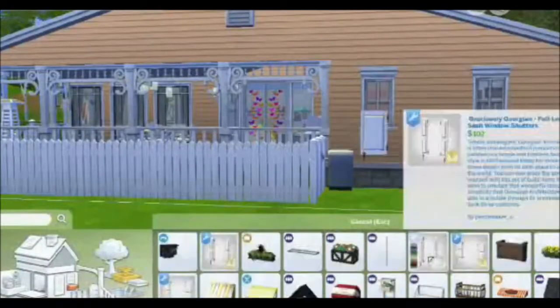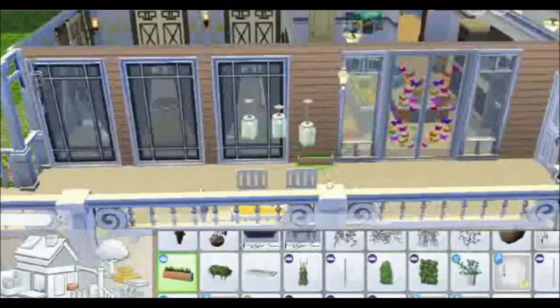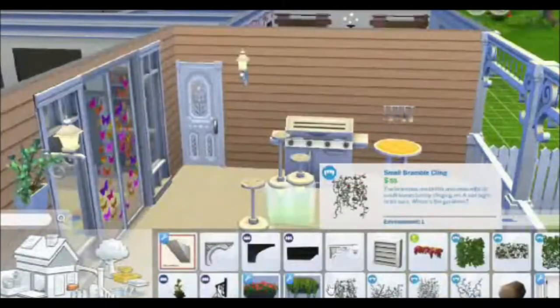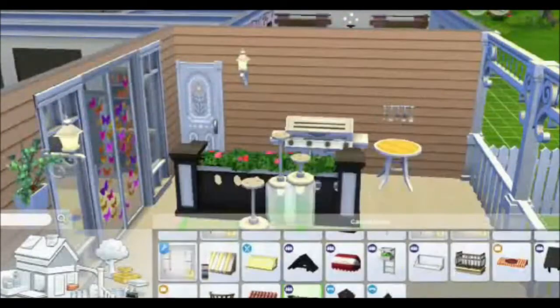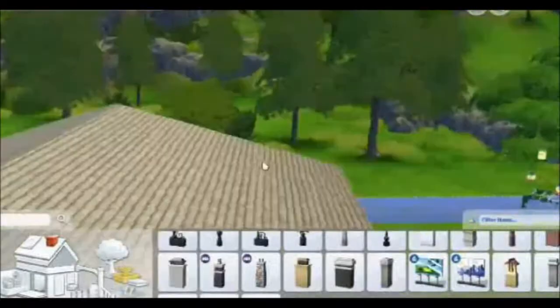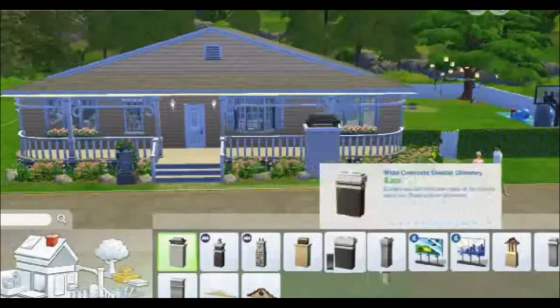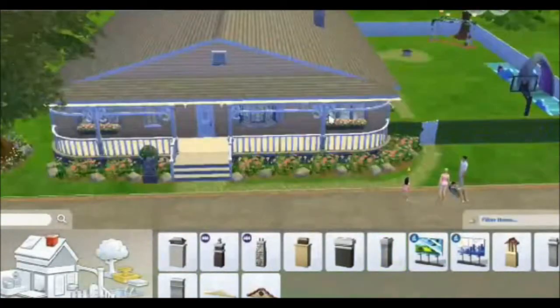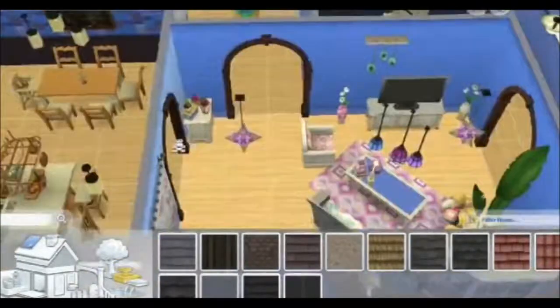So we are going to cut off here, and I'll put in some music for a little bitty show at the end, because I think it's almost done. I'm fiddling with things because I'm not 100% thrilled, but it's almost done because I'm putting in the chimney.